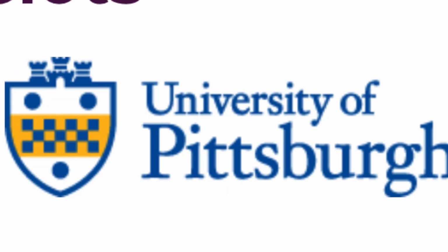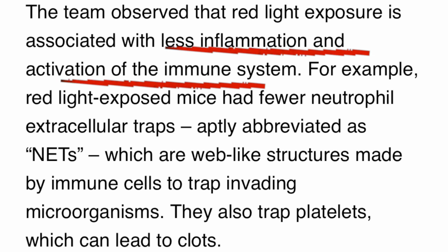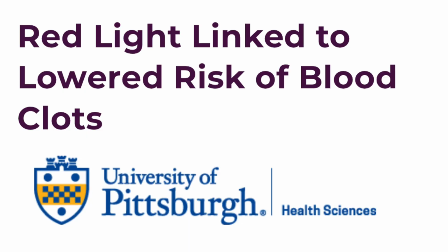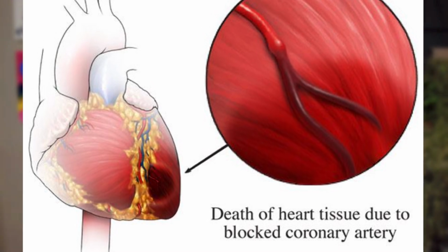So now let's go back to the article that I initially talked about in the beginning of this video. A recent study by the University of Pittsburgh showed that red light therapy helped reduce inflammation in the body, reduced immune system activation, and the new finding is that it helped reduce the formation of blood clots. So why is the reduction of blood clots so important? Because blood clots are what cause heart attacks, strokes, and in our cancer patients, they have an increased rate of getting blood clots.